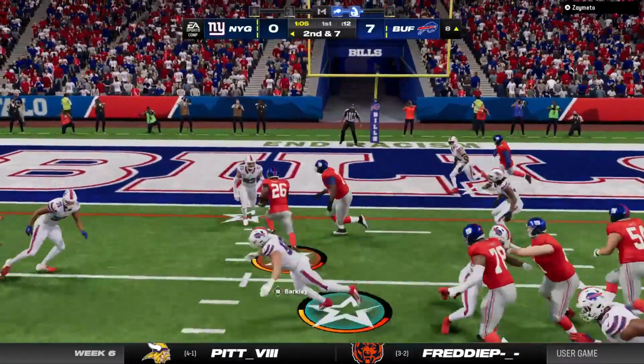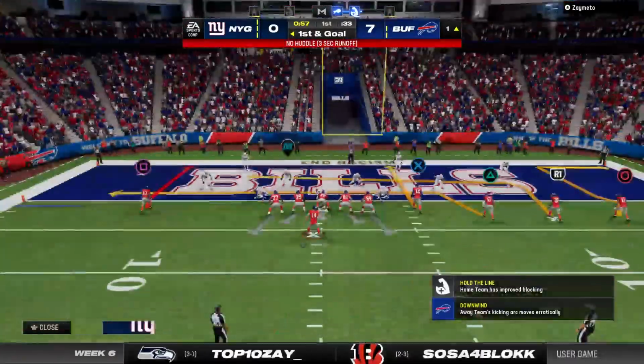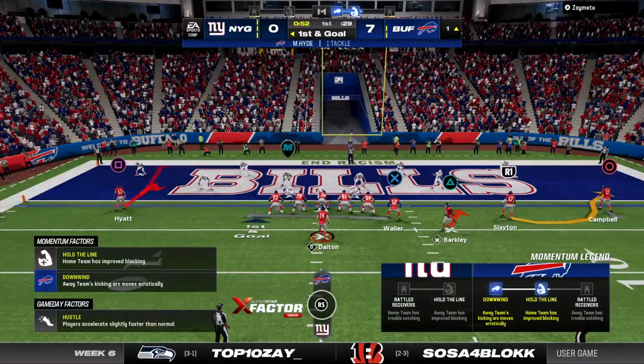2-by-2. Out of the shotgun, they run with Barkley. And he'll be brought down right on the edge of the goal line at about the 1-yard line. 1st and goal and a chance to get that initial touchdown right back.